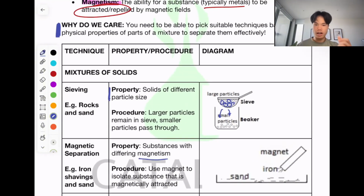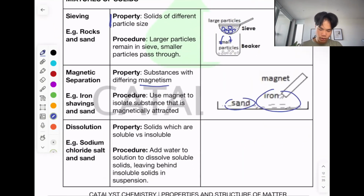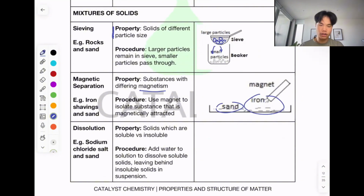So you can separate a substance that is magnetic from a substance that is not. For example, iron shavings will be attracted to a magnet while sand will not, and hence you can separate those. And lastly is dissolution on this first part of the list. These are just separating mixtures of solids.